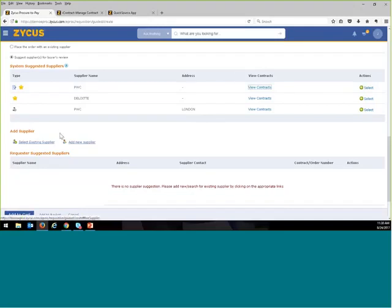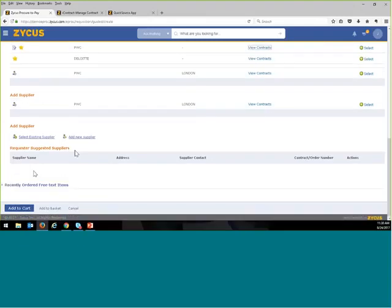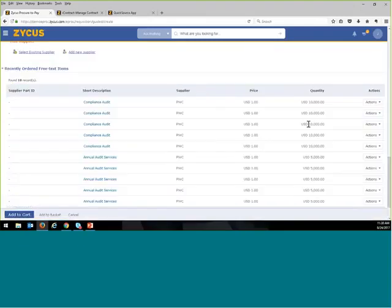Add a new supplier. This doesn't actually let the end user add a new supplier to the supplier master, but it does allow them to suggest a supplier, and then procurement can make a decision. Well, should we really use one of these preferred ones, or is this a really legit need to add a new supplier, and then take them through the onboarding process, and then make it available, apply them to the purchase order requisition, and then engage a new supplier as part of the process. So a lot of flexibility here, some really cool stuff going on, and I'm going to just copy this over.